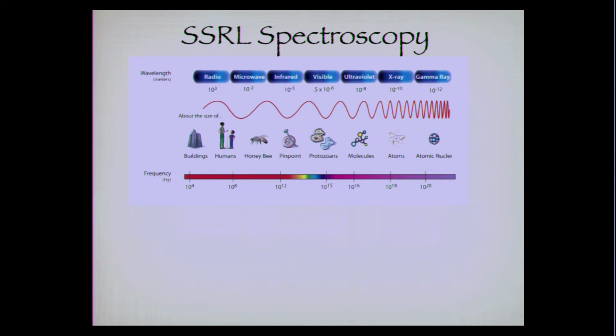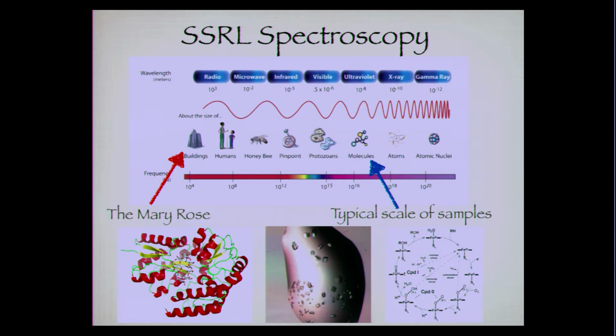This is the spectrum of light. Some of you might have seen it. It spans from radio waves, which are very low frequency, to gamma rays, which are very high frequency. Now, the Mary Rose is about the size, or has the dimensions, of radio waves. It's huge. What I work on, in general, are proteins. They're tiny samples. I study the molecular composition of these proteins. The Mary Rose is 10 orders of magnitude larger than my world.